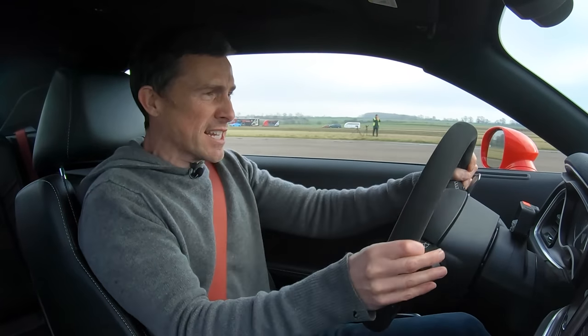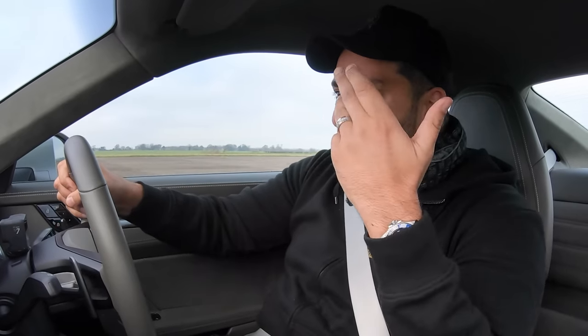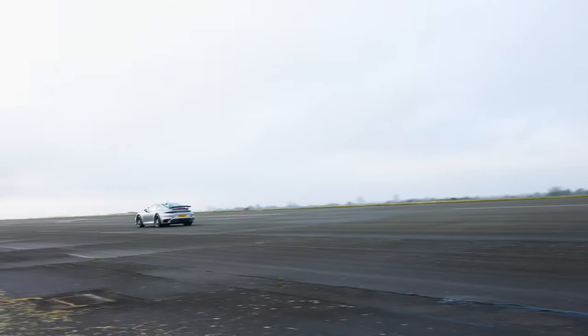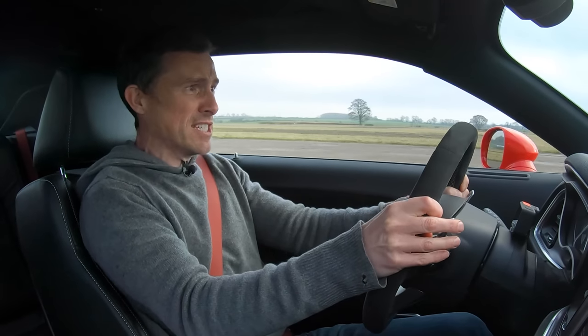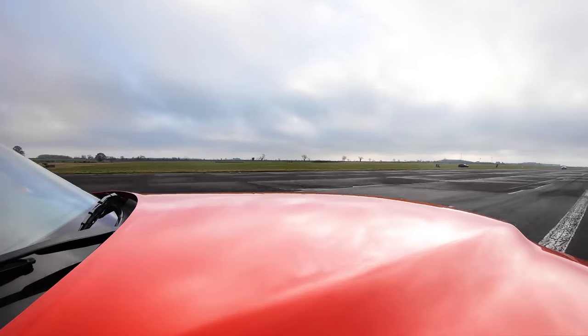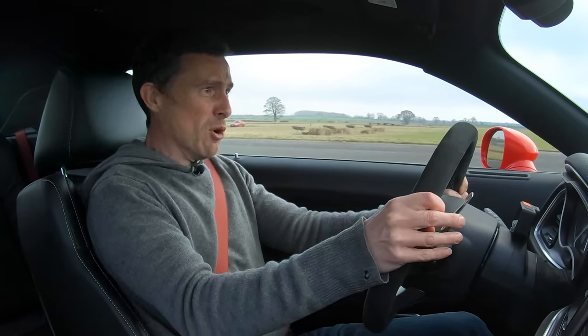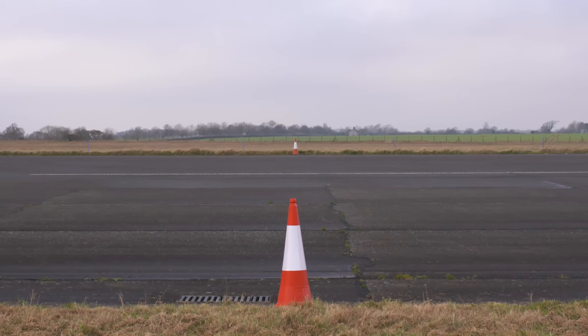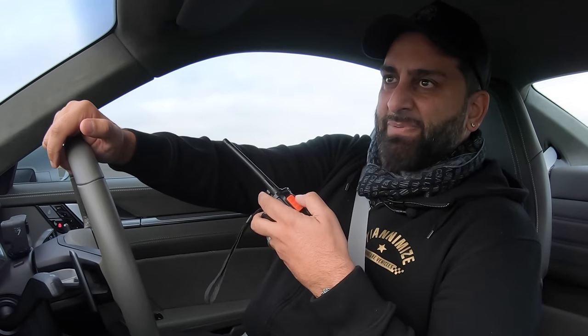Pointless, pointless, tank slapper. Why are we even bothering? Oh, it's still tank slapper in, this is nuts. He's just got off the line and I'm already at the end. I'm all over the track. Never gonna catch me.